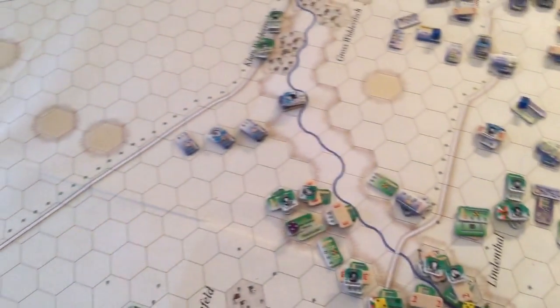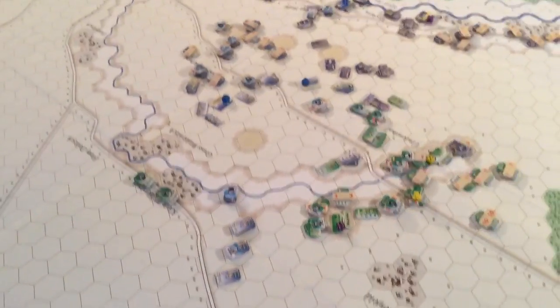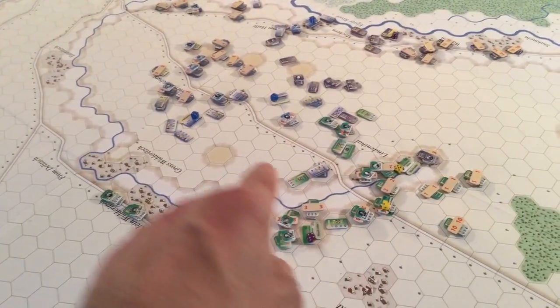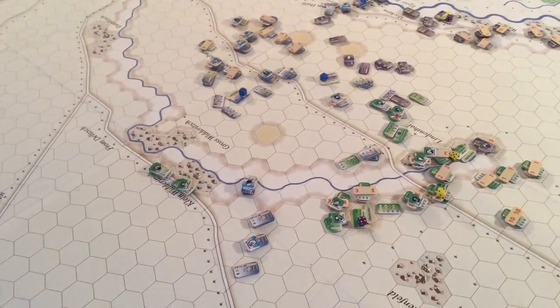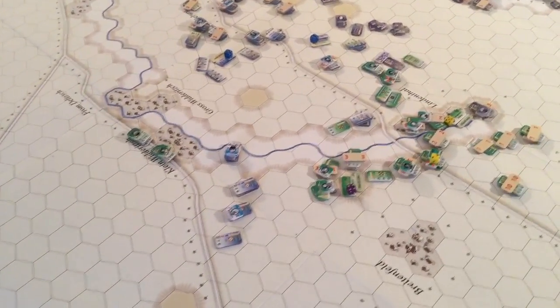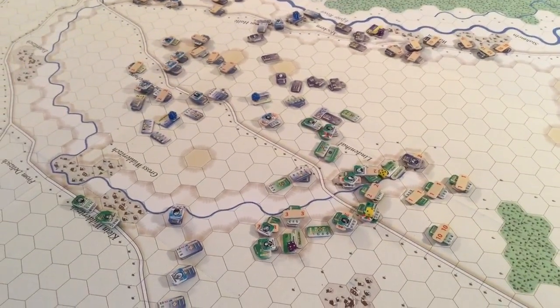Over here, the French have tried to bring round these units to threaten a flank, to slow down this advance, which might buy them enough time to reorganise their line, which may or may not happen. There are all these Cossacks over here. They're currently out of command, so we'll see what happens there. They need to get back into command, but that has really gone not very well.